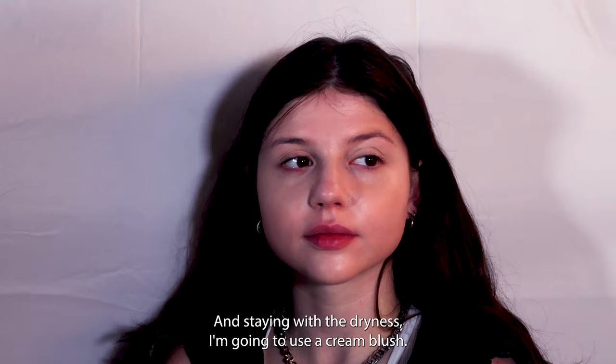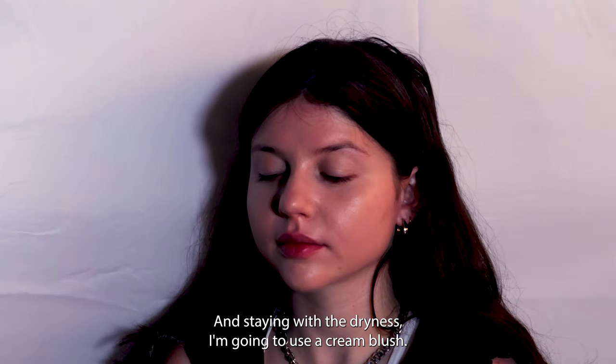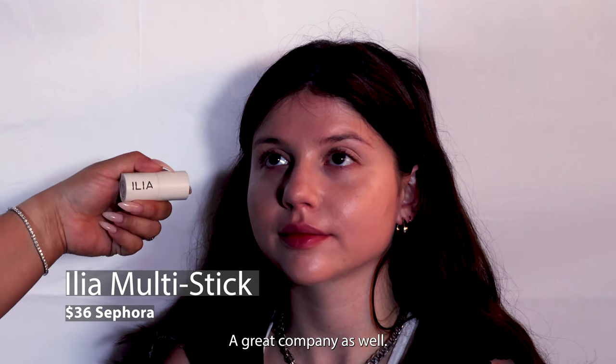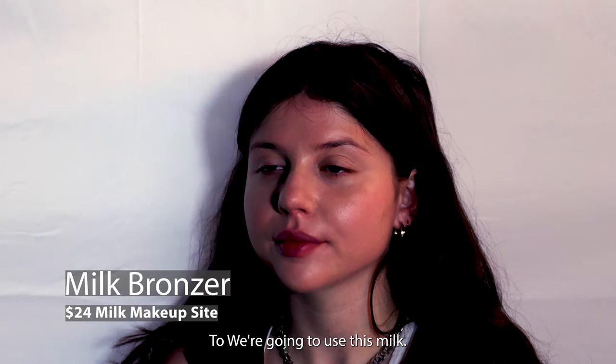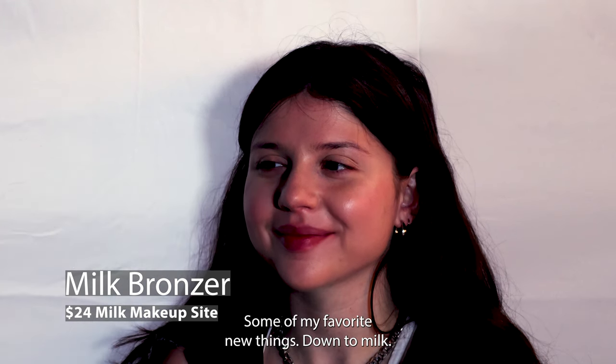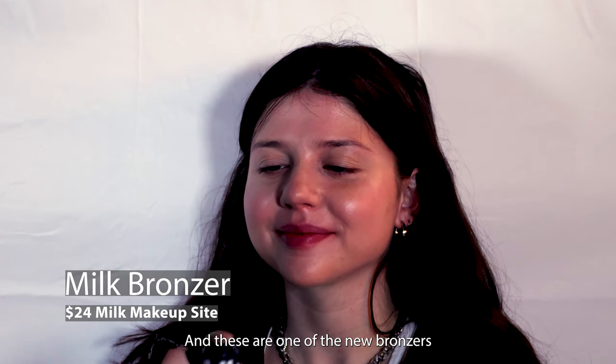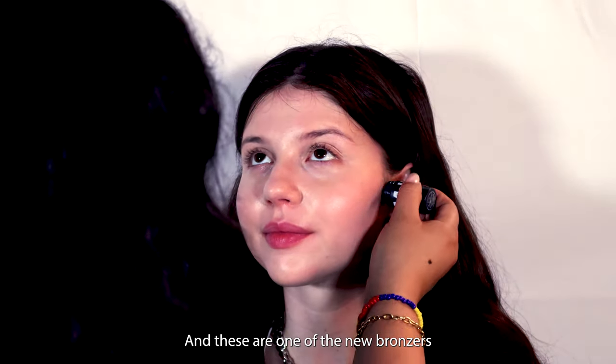And staying with the dewiness, I'm gonna use a cream blush. This is by Ilia, which is great, a great company as well. I'm gonna use this milk. These are some of my favorite new things now. Milk? Yeah, it's milk makeup. And these are one of the new bronzers that they have.